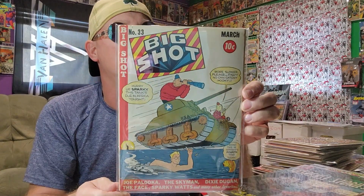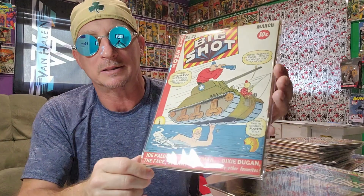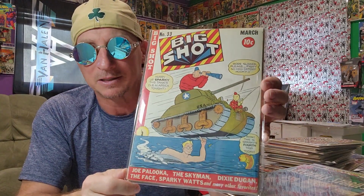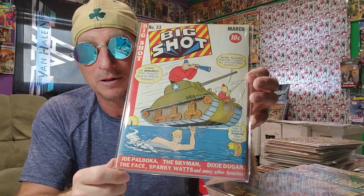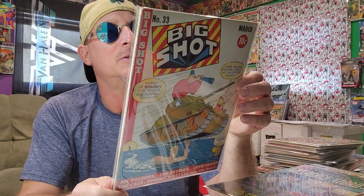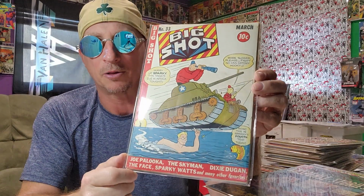It's from 1943, and it's got the war theme on it. But it is such a high grade copy. Nice white cover. This is a 5.0. Yeah, this is a 5.0. I got it from my comic shop for like $35.